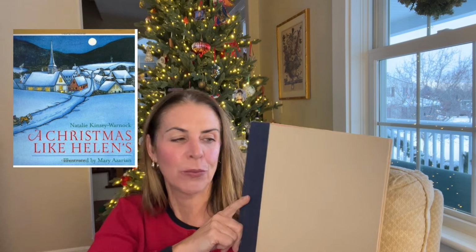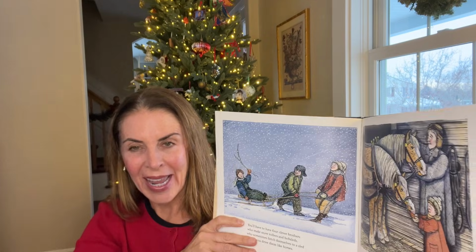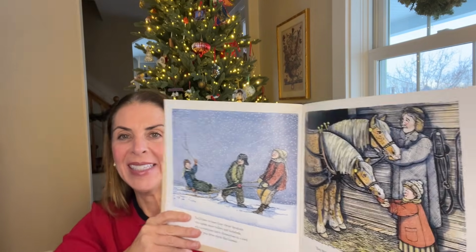Now, my favorite children's book for Christmas, and the one that I cannot get through without crying, is this book. It is missing its dust jacket, so I may have to insert a picture of what it looks like. But it is another beautifully illustrated book, and it is called, it would help if I had it right side up, A Christmas Like Helen's. And the author of this book is Natalie Kinsey Warnock, and the illustrator is Mary Azarian.